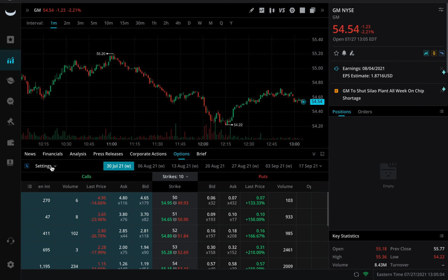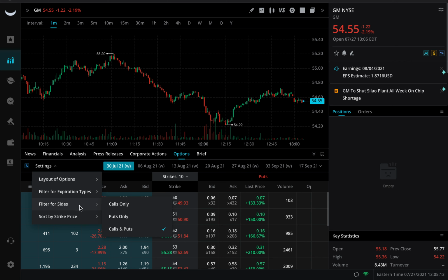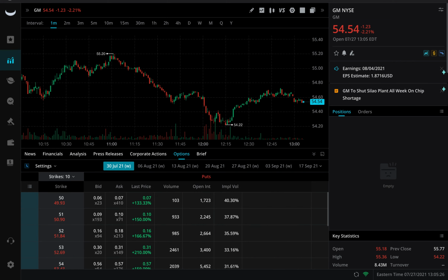this allows you to change a couple of different things. So the very first thing I'm going to change is the filter for sides. This allows you to basically see only the calls, only puts, or both calls and puts. Right now it's showing me both calls and puts. Since we're dealing with selling put options, I'm just going to go ahead and click on puts only, because that's the only thing I want us to focus on, because we're going to be selling put options.